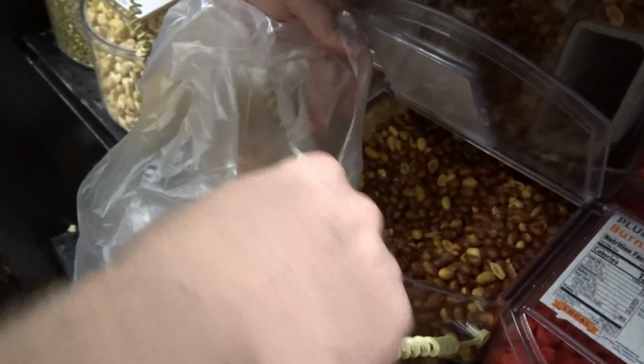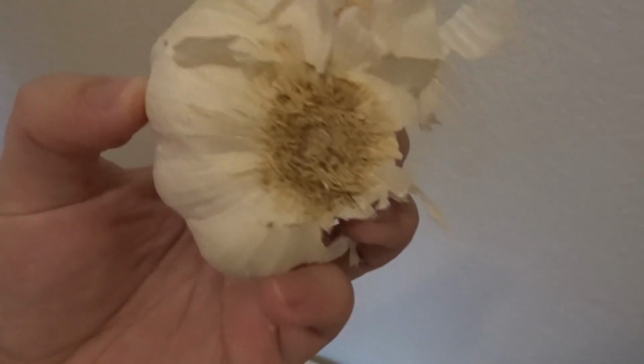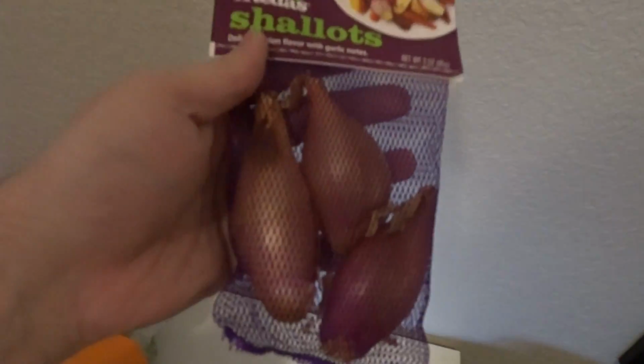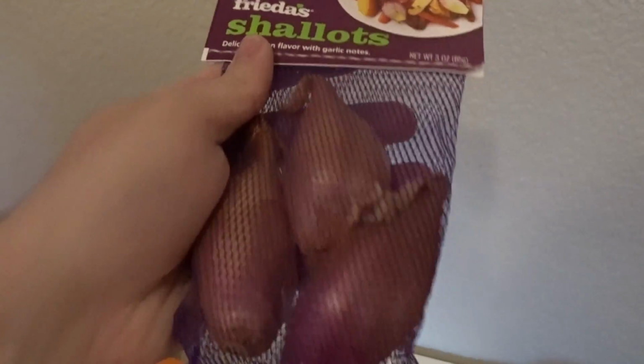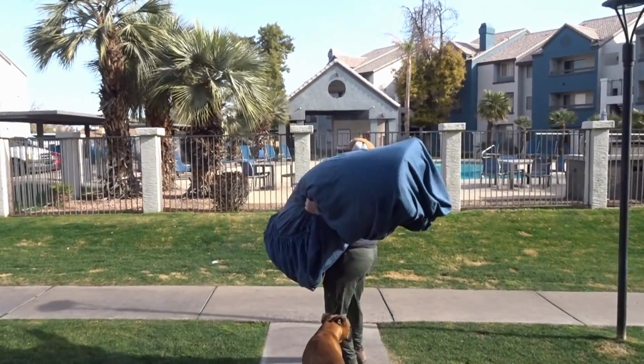Roasted, salted Spanish peanuts. Alright, here's the full list of stuff. We got Pad Thai noodles, palm sugar, limes for that lime flavor, garlic, tofu, just red pepper, shallots, of course, eggs, green onions.